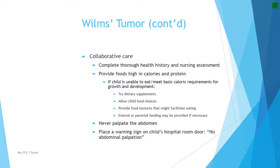I remember this when I worked in the pediatric cancer units years ago, and I was a student at that time. So there were so many children's beds that had the sign that said do not palpate the abdomen, so that people don't keep palpating for studying purposes and all that, and there is a possibility that you may rupture it. So that is why you do not palpate the abdomen after you diagnose the case.